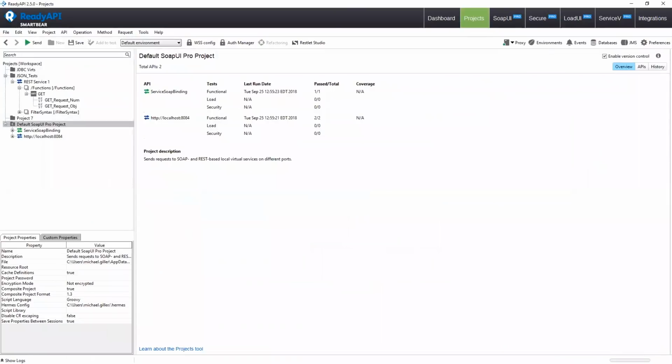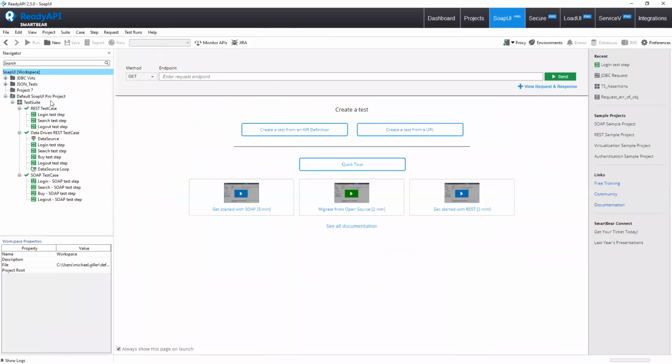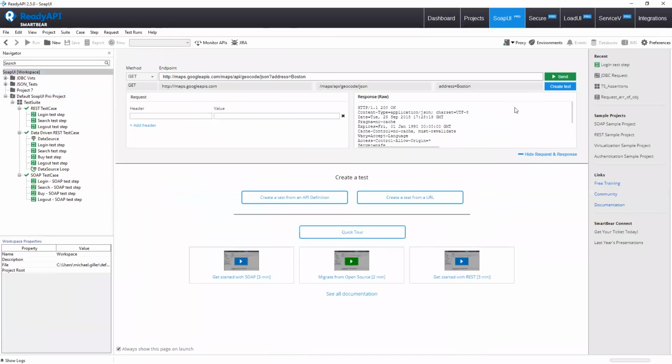So we've updated the start page, and we have the ability now to make it really easy for you to do that. Right at the top of it is the ability to put in an endpoint and look at the results that come back. And Mike is showing it to us right now.